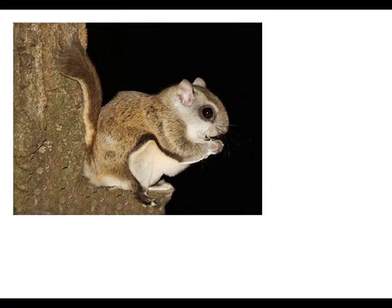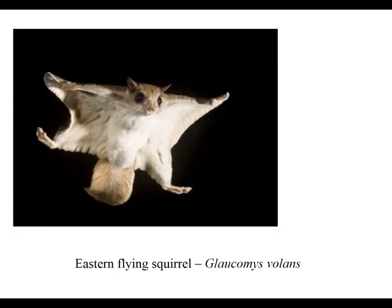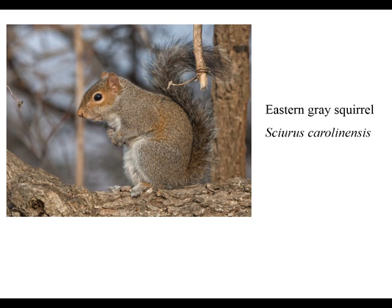Okay, we were talking about the eastern flying squirrel. It looks like a small gray squirrel if you happen to catch a glimpse of one seated. If you look at it more closely, though, it is very distinctive from this guy, which is the eastern gray squirrel, a very common squirrel that we see around campus all the time.